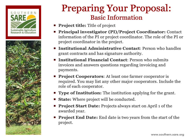This date is firm. The project end date is the end date from the start of the project. All grant projects are 2-year projects. So the end date for a project starting April 1st, 2022 would be March 31st, 2024.